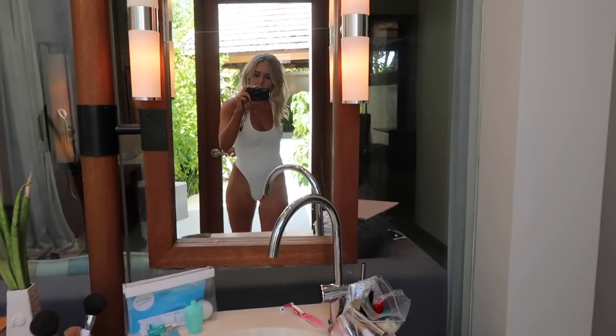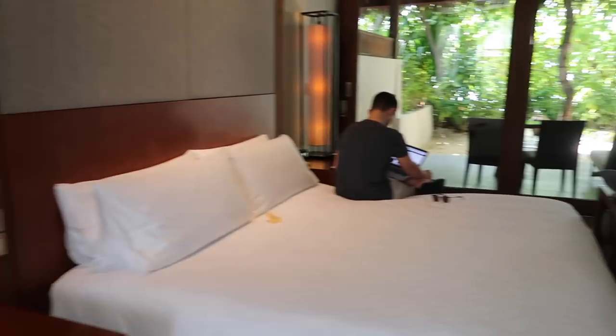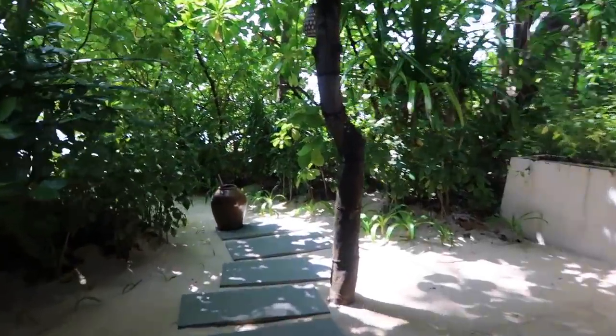And you've got like a storage room. This is beautiful. This is like the lounge area. And that's like the end of that. And then you go out here, and you go through here.